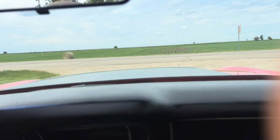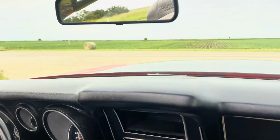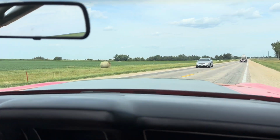Turn around here and head back to town. Like I say, if you're looking for a really nice Mustang to cruise around, convertible to cruise around in the summer, get this one.